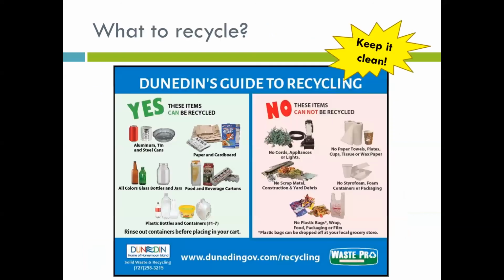But what to recycle? So here's Dunedin's Guide to Recycling. On the left-hand side, you can see it's just your basic items: aluminum, tin, and steel cans, your paper, cardboard, newspaper, mail, office paper, glass bottles and jars, food and beverage cartons, and then the plastic bottles and jugs and containers. The key thing here is to make sure that these items are clean and don't have food residue when you put them into the recycling bin.